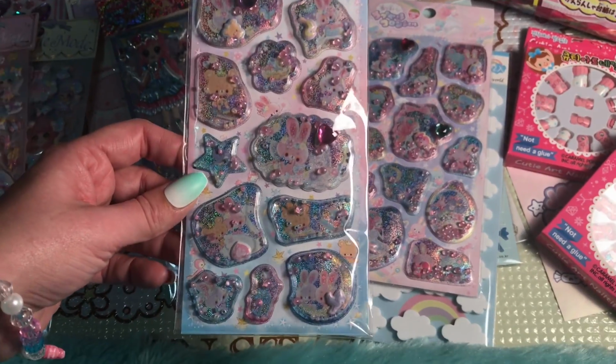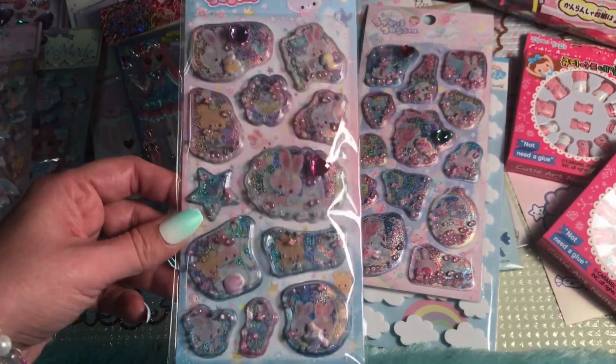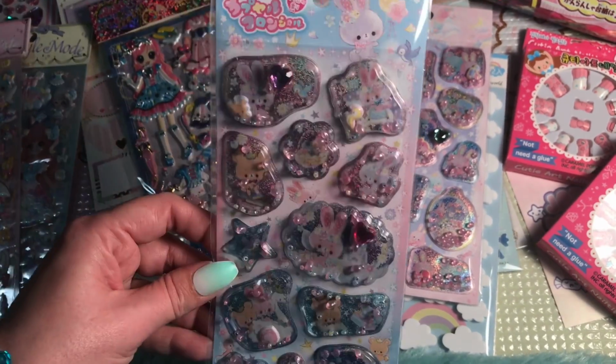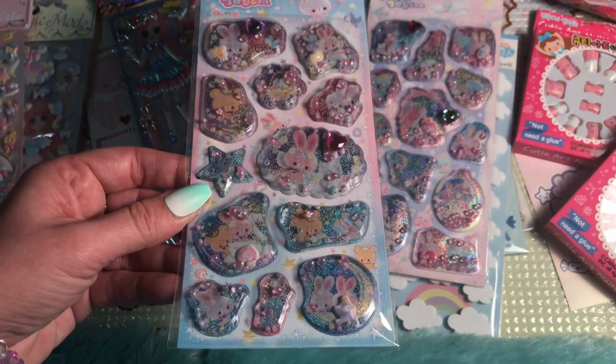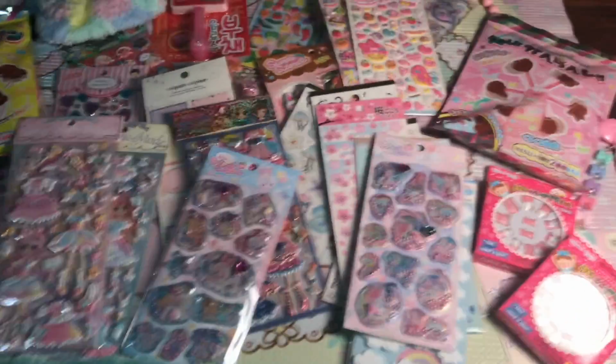And then this time I did pick up these bunny ones. Actually, I think I got the bunny ones the last time too. And I'm actually going to be sending, I got another one because they made me think of someone. So I'm going to be sending a set of these. But anyway, you guys, that's my haul.